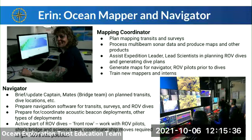I generate maps for the ROV team and Navigator, and I help train new mappers and interns. We are an educational ship, so we're always bringing new people on. As a navigator, I am front row with the ROV team. So that's me in the bottom right picture, in the right corner. That's the navigator position. And that's, again, our all-female ROV team, or front row team.